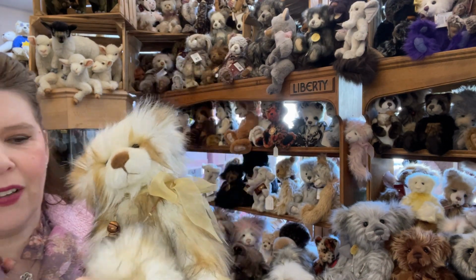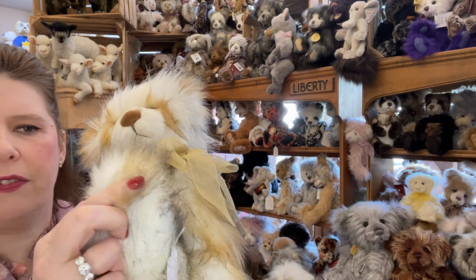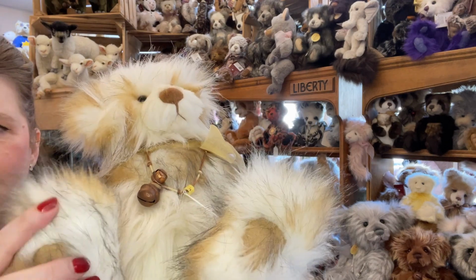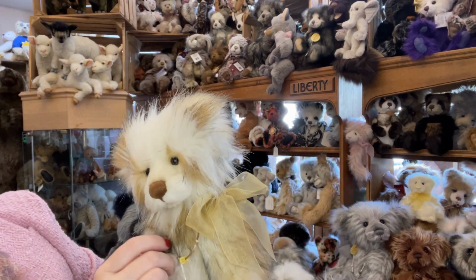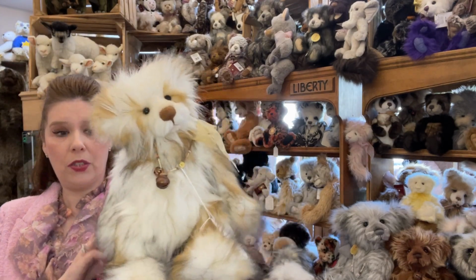How lovely is that? Now that pad's really interesting because it's like a half paw, and then the rest of it is created with the longer fabric. So that's quite a nice little unique shape and design there, adding bells and creating it a little bit different. But that's a beautiful one actually.